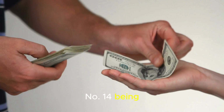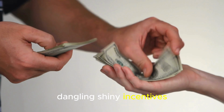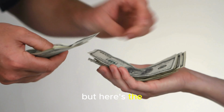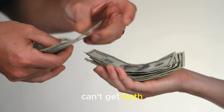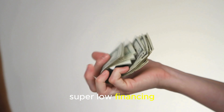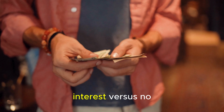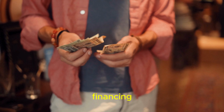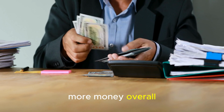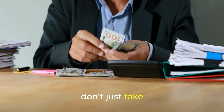Number 14. Being dazzled by incentives. Car companies love dangling shiny incentives. 0% for 72 months, or cash back today. But here's the catch. You often can't get both. Sometimes taking the cash rebate means you don't qualify for the super low financing. For example, you might choose $2,000 cash back, but pay 6% interest versus no rebate and 2% financing. In some cases, the lower rate actually saves you more money overall. Ask the dealer to show you both options side by side. Run the numbers. Don't just take their word for it.